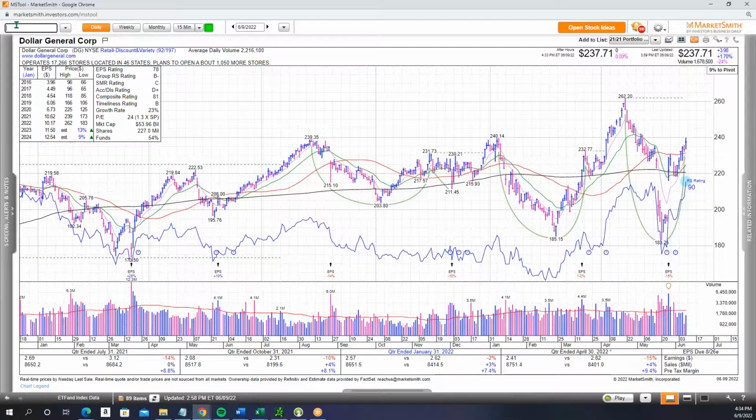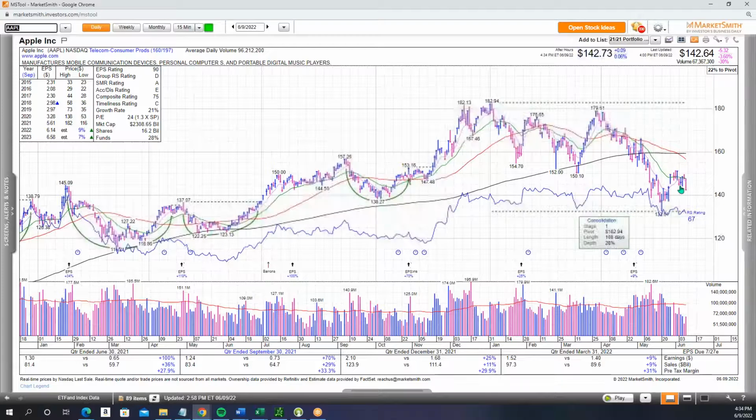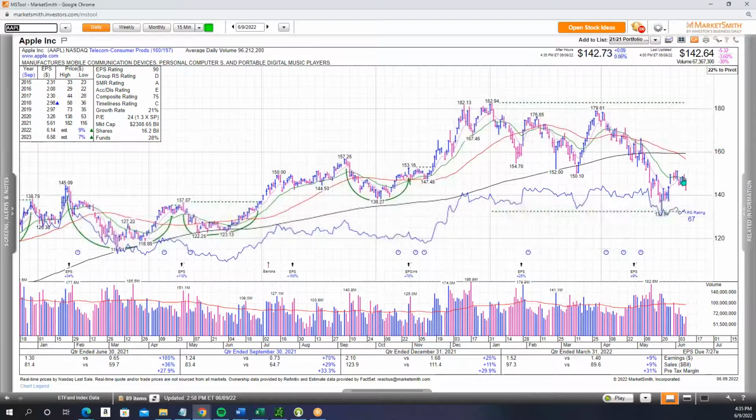Moving along to the bad, and the main thing we want to focus on here is Apple. So if you watched my video on Monday, you know I was talking about this 145 level and these recent lows on Apple and how that was a really big spot, along with the 21 and the 8 EMA. Well, on Tuesday, Apple proceeded to go up and get back above the 8, get back above the 21 EMA after undercutting those lows. So we talked about that. That was kind of what you wanted to see if you were a bull and you wanted to see Apple get back above those moving averages.